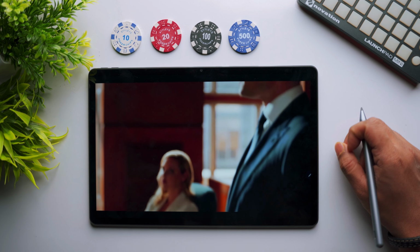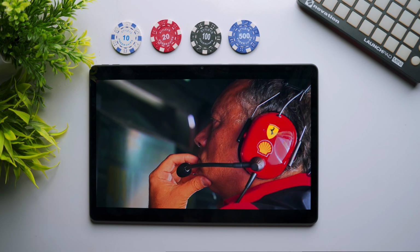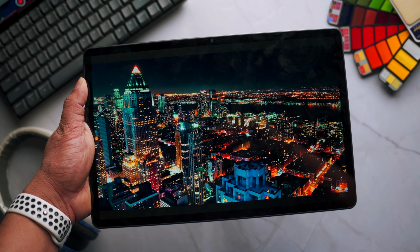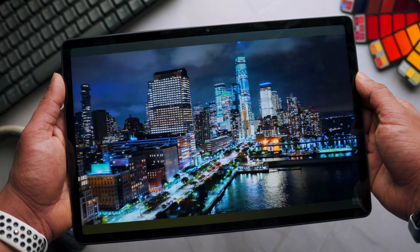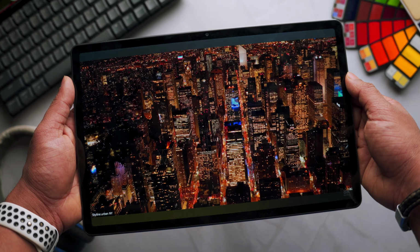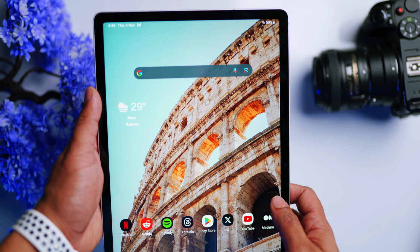Before we talk about the performance, let's address the elephant in the room, which is probably the biggest standout feature of the Lenovo Tab P12, and that is its display. It has a 12.7 inches IPS LCD display with a resolution of 1840x2944 pixels, which is a 3K display with a refresh rate of 60 Hz. And to be very honest, no other tablet offers such a large screen at this price point. If you take a look at the Samsung Tabs for example, they charge extra for the larger screen, hence we have two variants, the S9 FE and the S9 FE Plus.